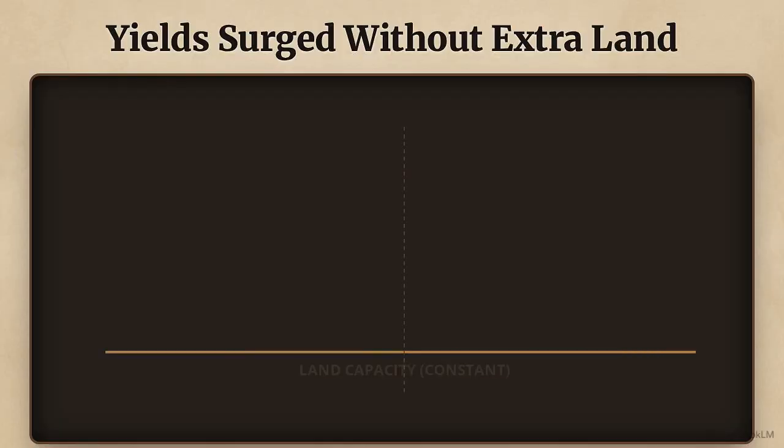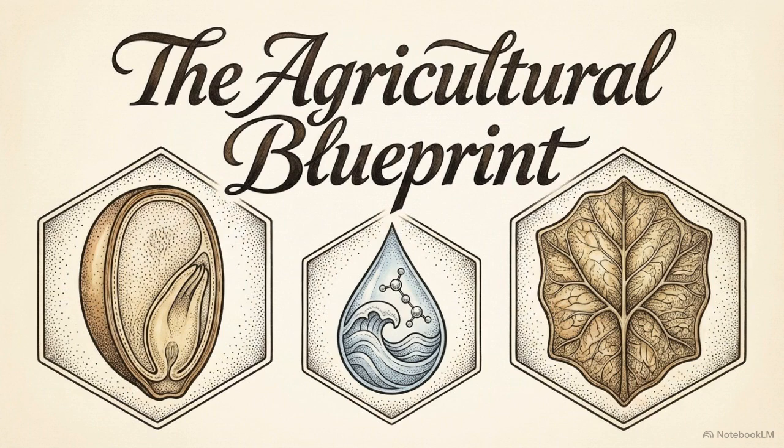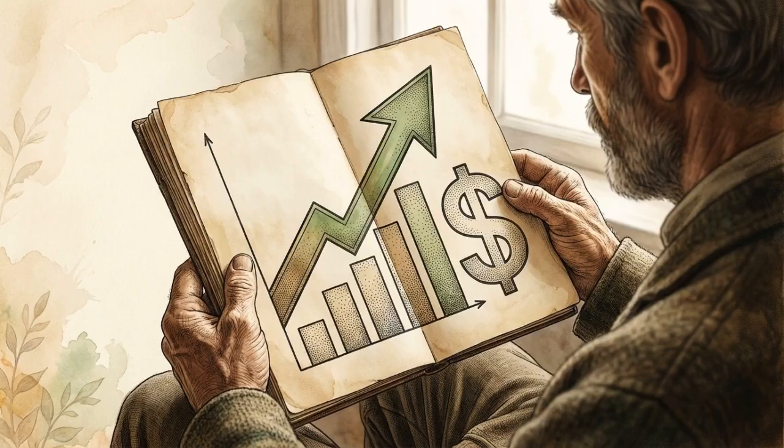The Green and White Revolutions applied systemic scientific interventions to crop and milk production, massively boosting yields without needing extra land. Today, a modern farmer relies on a precise three-step blueprint to maximize their harvest, the VPP protocol. That stands for variety, production, and protection. Executing these three pillars is the absolute mathematical prerequisite to ensure global food security, while keeping individual farming operations economically profitable.